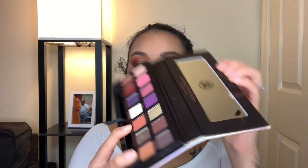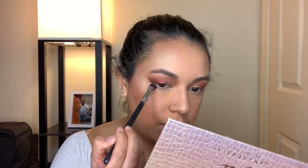I'm going to move on to my lower lash line. So again, pulling out the Jackie Aina palette, I'm going to mix ginger and edges together, and I'm going to use just this flat shader brush, and I'm going to just stamp first.